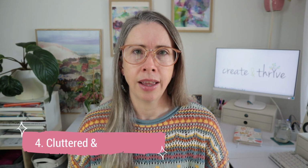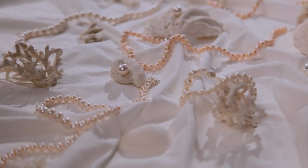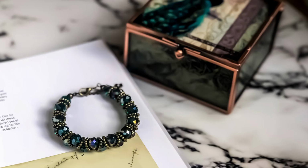Okay, the fourth mistake I see a lot of people make is cluttering their photo. In other words, there's too much styling going on and not enough focus on the product itself. Remember, the rule of thumb is your product should be the star of the show. If I'm looking at your product photo, particularly your first photo, that thumbnail photo, it should not take me any effort to work out what the product is that you are selling.